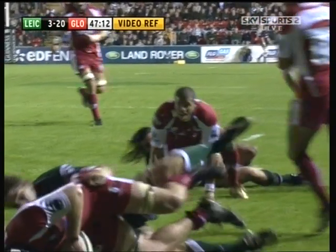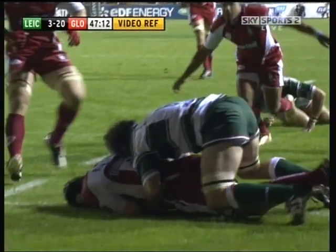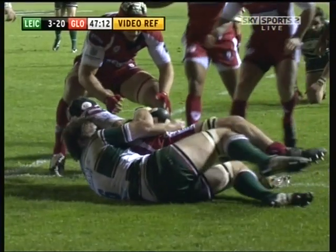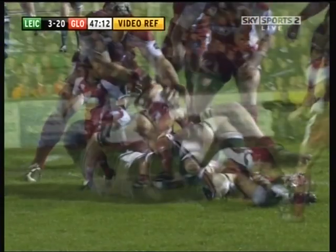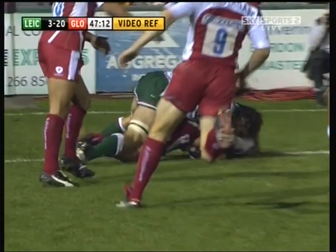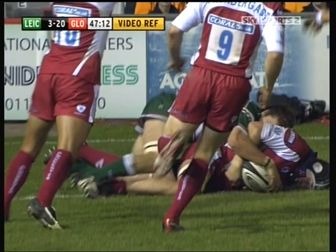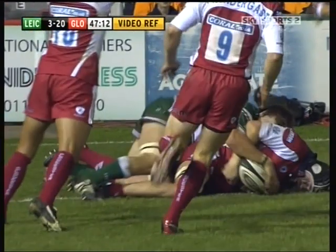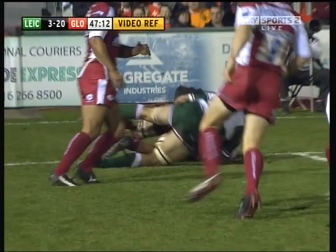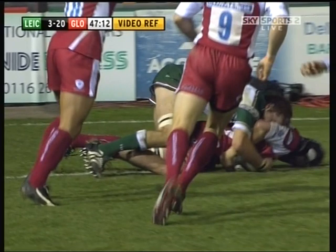Well, this is an important score. All right. Does Deacon roll him up just before that ball gets to the try line? He's got his arm on it, Deacon. He's got his arm on the ball there quite clearly. Or his hand. But so has Buxton. And is there downward pressure, and is it touching the line?